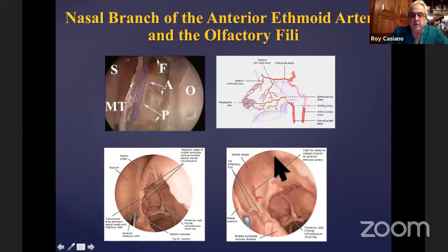Again, just to point out, the nasal branch of the anterior ethmoid artery is this little artery right here that we see from the anterior ethmoid, okay? And you can see it right here going through its trench, and of course 2 millimeters in front of the olfactory fibrils. So we identify these structures early on in order to know where to start drilling in the midline.